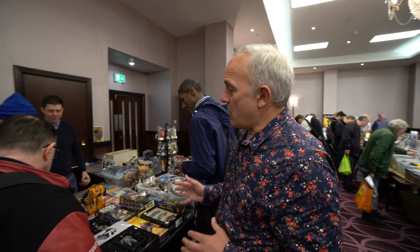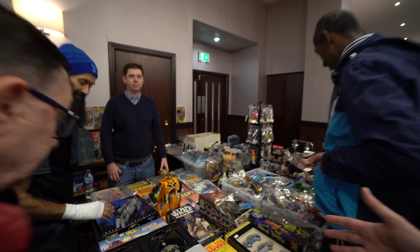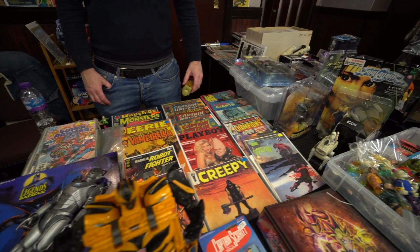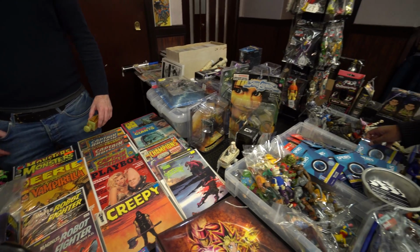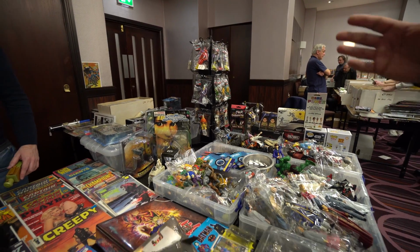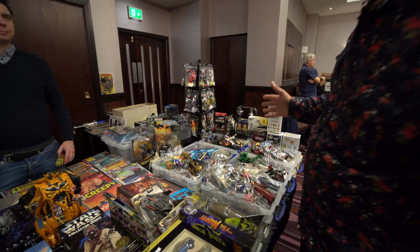of the hobby, which are obviously the toys that relate to all the comics and the comic characters. So this is all sort of film, TV and sci-fi related toys. And we've got some boxed, some loose.